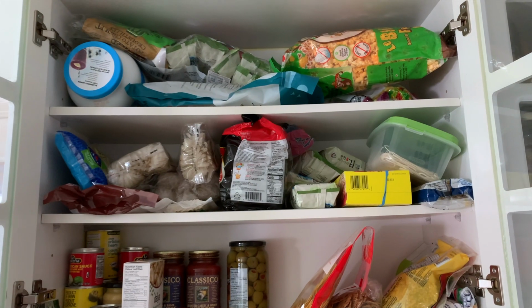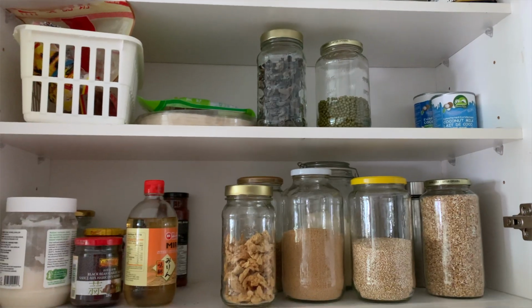And what I've been trying to do lately is to go through everything I already have in the cupboards, because I do have a lot of stored grains and beans and pastas and all this stuff that I can utilize. I just haven't been utilizing them. So what I'm trying to do is only buy fresh produce and then to use up all the stuff that I already have in the cupboards.